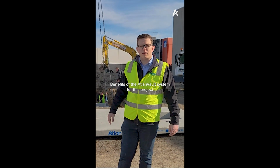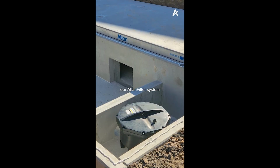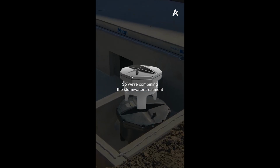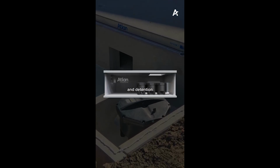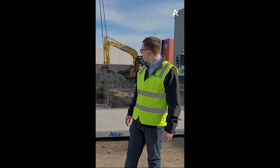Benefits of the AtlanVault system for this project, we've been able to incorporate our AtlanFilter system for the stormwater treatment. So we're combining the stormwater treatment and detention all in the one system, reducing the footprint for both the tank and the system, giving a nice, simple, compact solution for this project.